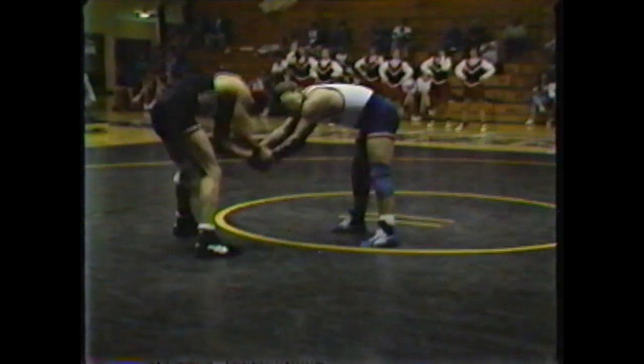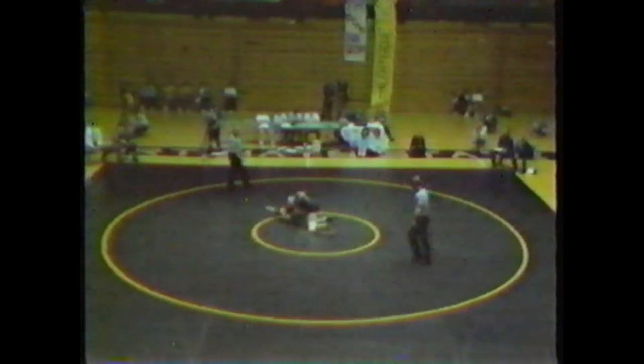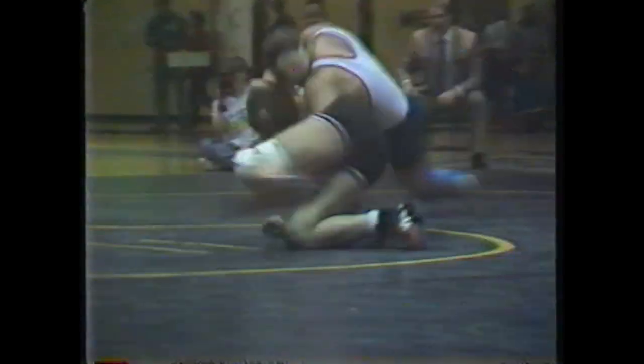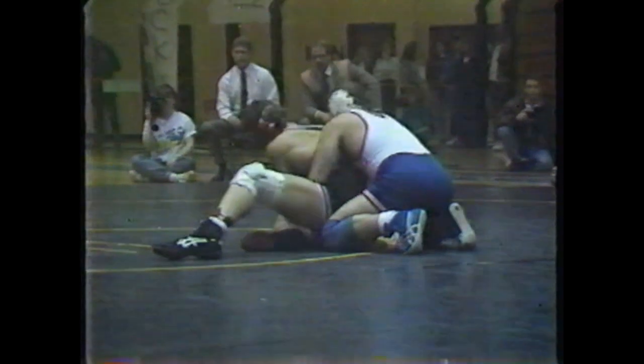Elliott has the arms. They're just kind of fighting each other off with the arms. Under a minute left to go. First period action. Now going for the leg is Elliott. Elliott tries to get the leg. Now he's thrown to the mat, and whipping his way around is going to be Raby. He's going to pick up the 2 points for the takedown.